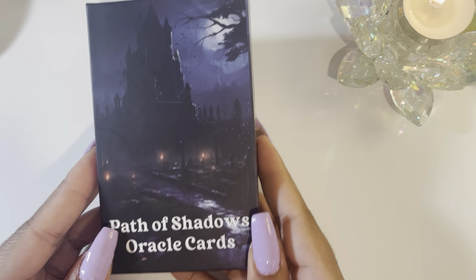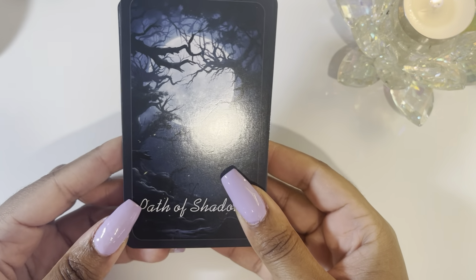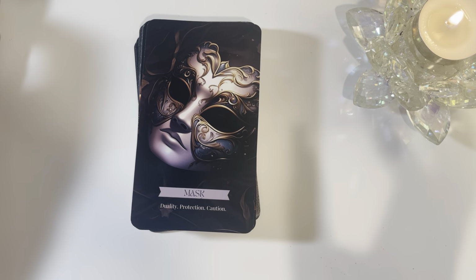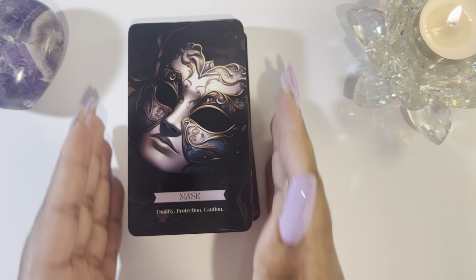The next 2 actually, I got off of Amazon, okay? So these are just 2 random decks that I got off of Amazon. This is called the Path of Shadows Oracle cards. And something wanted me to go a little spooky. Even though we're approaching spring, I do have these moments where I'll kind of revert and go back into that October Halloween shadowy phase. There are just times when I feel shadowy and I want to work with shadowy decks. And this was one of them.